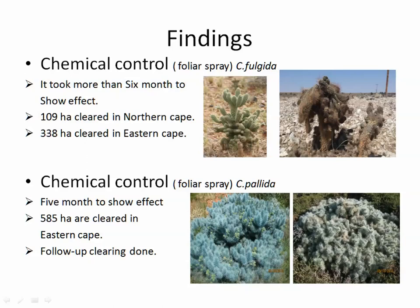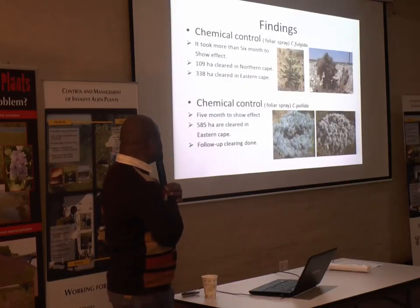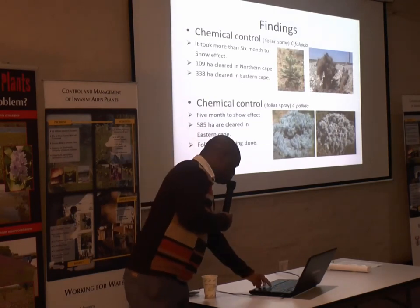We sprayed 109 hectares in the Northern Cape, while in the Eastern Cape it is 338 hectares of the same plant. For chemical control, foliar spray for pallida, it took about five months for the plant to die. They were sprayed around March and around September the plants were dead. So the herbicide is also effective in controlling such a plant. It just takes longer to show the effect.